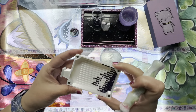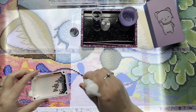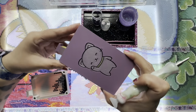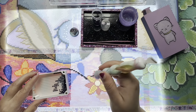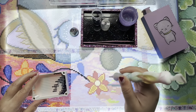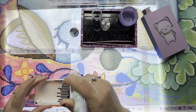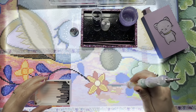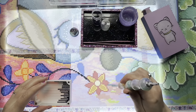I'm using the mini tray right now, which I love. And then the event tray came in the narrow size, which is my favorite size, and I usually will use that. But right now, I'm just using the mini tray for these small sections. And this kit has a lot of purple, and I don't like to put purple drills on purple. I don't know, I'm just kind of weird.